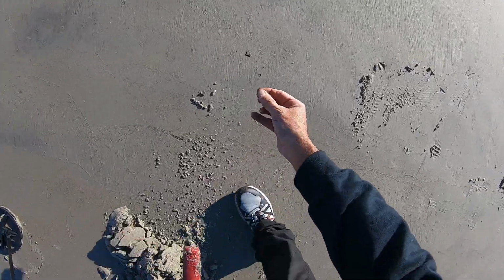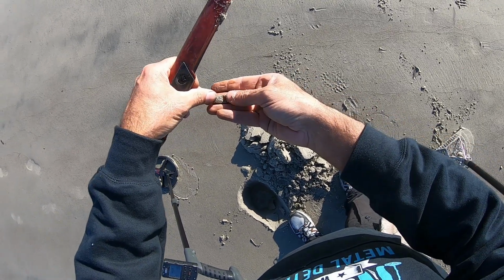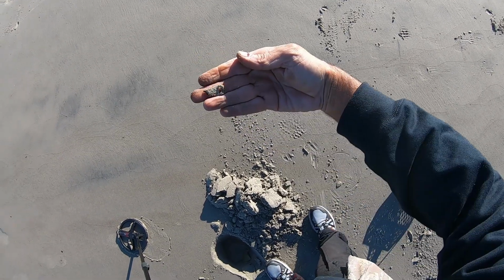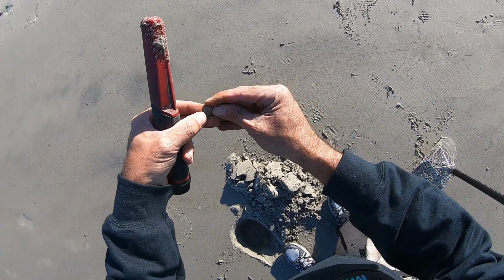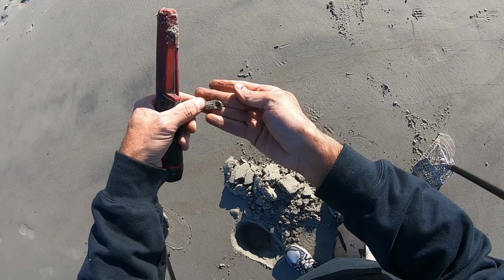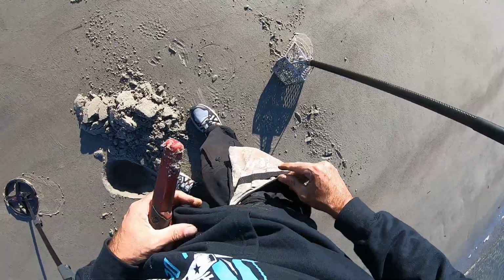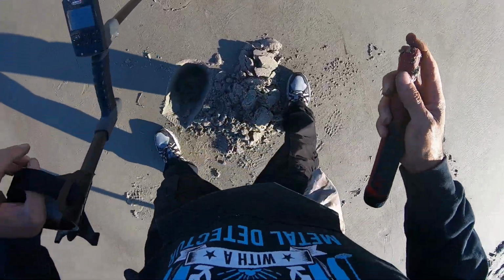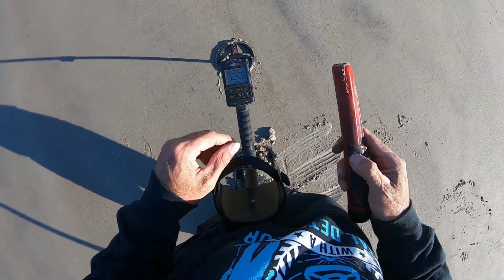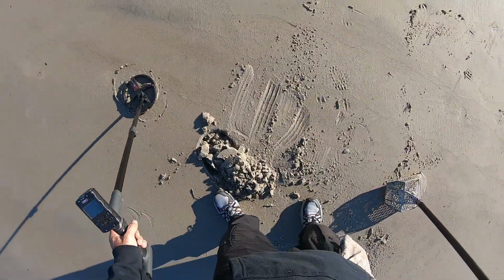I broke it. You know what it is? You guys know what this could be? We'll put it back together. That is a zipper pull handle on a zipper. See how fragile that is? Yep, I find these all the time, no matter where I'm at, you're gonna find zippers. That's pretty cool, I guess. Something different. Turn my pinpointer off.